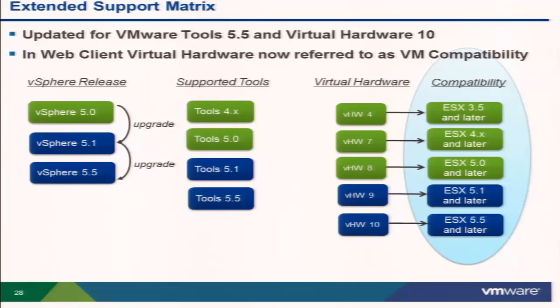And when did 4 come out? Did that come out with 3.02, 3.5? They don't know. The 4 actually came out in 3.5. 5 and 6 were VMware Workstation and Fusion releases, never made it to ESXi. 7 came out in 4.0. 8 came out in 5.0. 9 came out in 5.1. So you have this kind of arbitrary number that doesn't really mean anything to you.